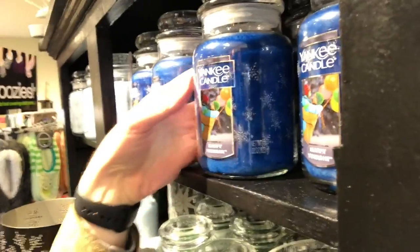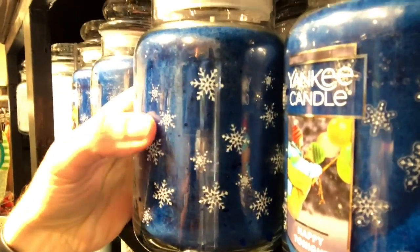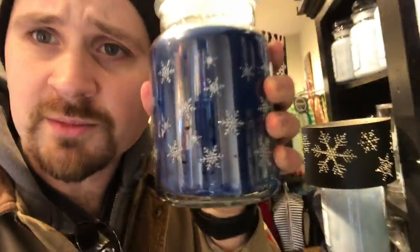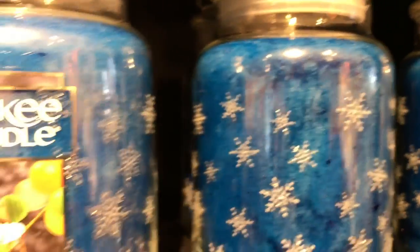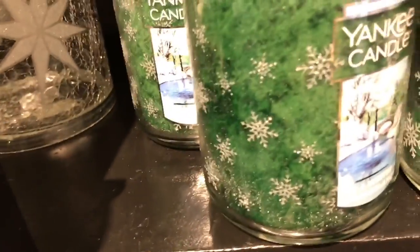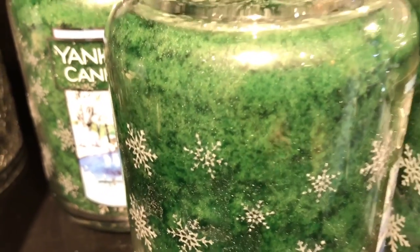You see, this is a Happy Tonight, a part of the Winter Wonderland collection. Is the paraffin wax looking more marbleized recently than it used to? Marbleized in that it has a little bit of luster to it. It has some shine. You know what I mean by luster, right? Are they putting some form of metallic compounds in there? Something to make it shine. You can even move down here, and this might even be a better illustration of what I mean.